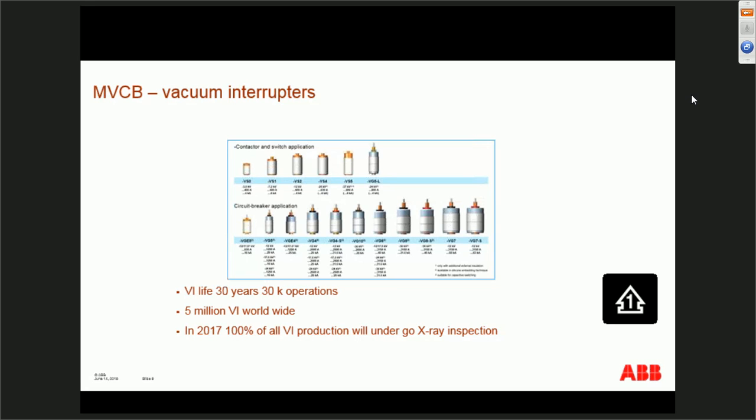Those number of operations can be well exceeded depending on mechanism differences that you're utilizing to operate those vacuum interrupters. And a lot of this has to do with the construction of the vacuum interrupter and the forces that you utilize during the control of its operation. And I'll talk about that in just a moment.